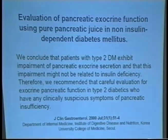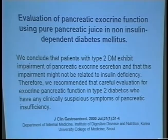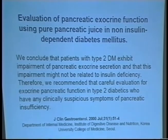Here's a study done on evaluation of pancreatic function. They wanted to know how the pancreatic function was working using pure pancreatic juice in non-insulin dependent, which is type 2 insulin resistant patients. What happened was there was an impairment of pancreatic exocrine secretion, so the pancreas wasn't producing the enzymes it was supposed to produce. And this impairment may not be related to insulin deficiency. You might be on insulin and have an enzyme deficiency.